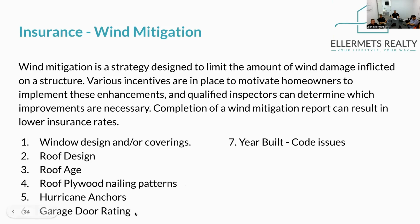Garage door rating. People will do everything on the house and forget the garage door. The garage door is one of the easiest things to blow in during a storm. What happens when a garage door blows in? The roof comes off. It's just the way it works. The air goes straight up through your scuttle access. It doesn't even have to take the drywall with it, just that scuttle access, because it's loose, just sitting in place.